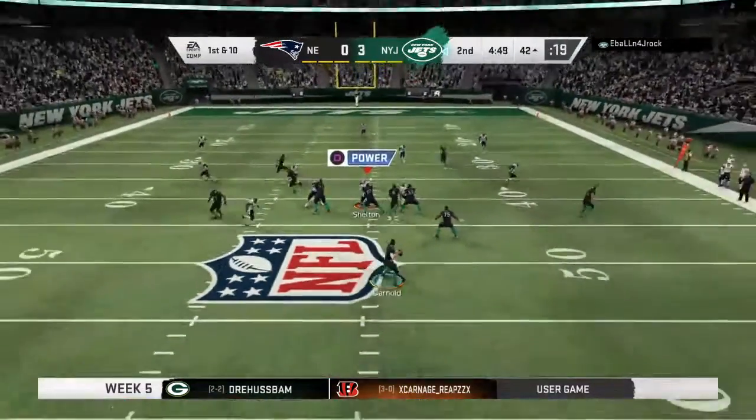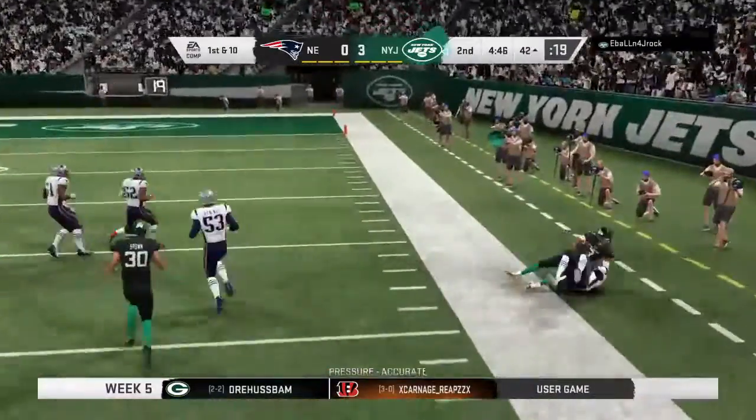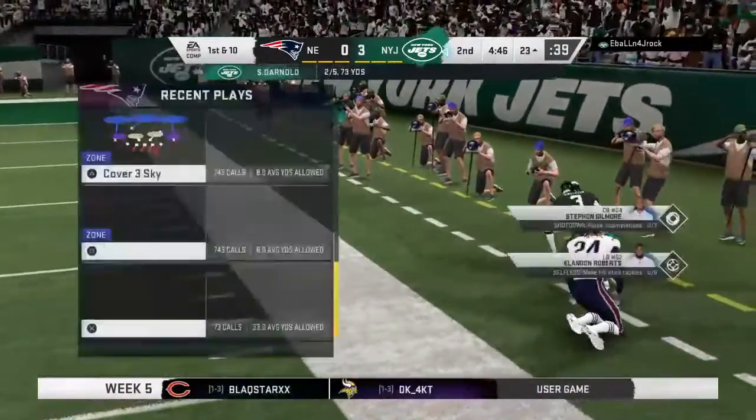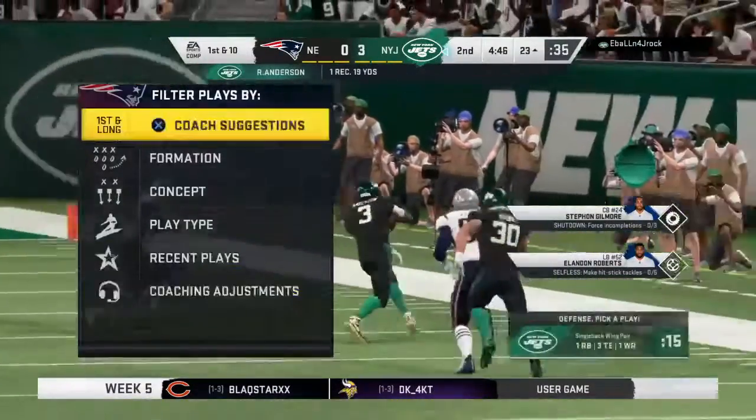They go play action here on 1st down. Got his man, Robbie Anderson. Right about 20 yards on the pickup. And officially, they'll say it's going to go for 19.